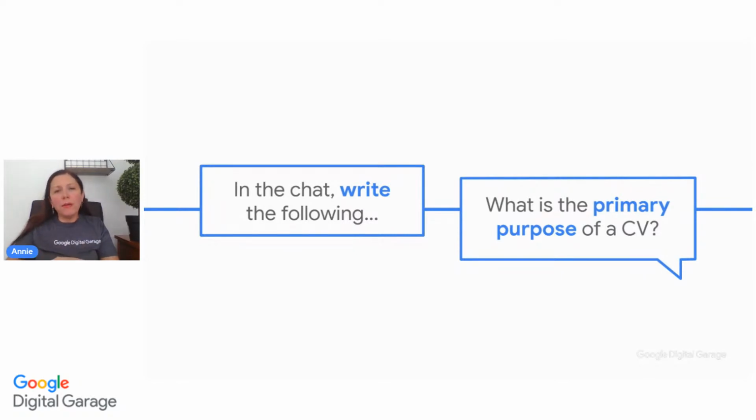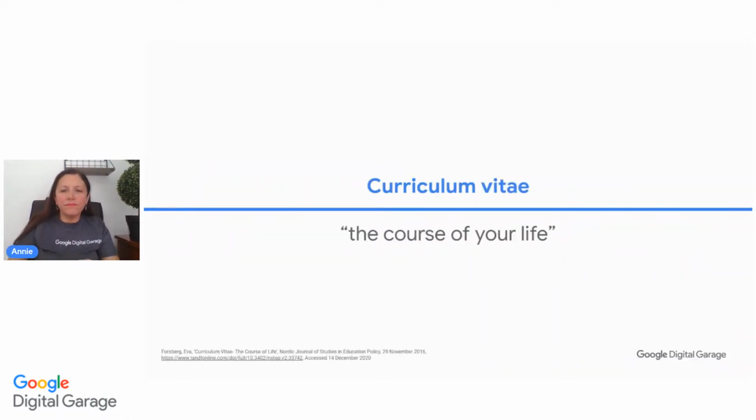So let's think about that. Our primary purpose of a CV, who is it for, and what do we think it is going to help us with? Now, I'm going to wait because there's a bit of a delay between me speaking and any of your responses coming through. But do keep them coming through, and I will keep checking as we go along. So a curriculum vitae, or otherwise known as CV, is actually the course of your life. So it's looking at our whole journey, the choices we've made, the direction we've taken, the things we've done. It expresses who we are as a person, our intentions, our desires, and our skills. So the course of your life is really what we're sharing.